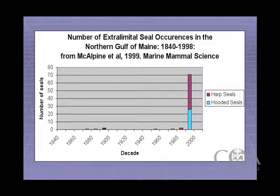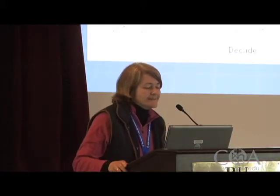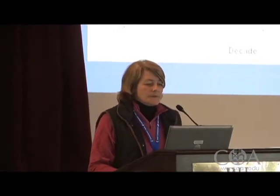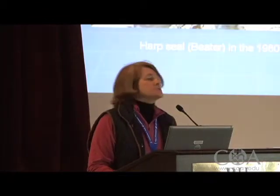I don't know if you can make out the turquoise for the hooded seals and harps in the maroon. So back, I think the earliest one you see is back in like the 1870s. There was one report of a hooded seal and so on. So very few reports. Now granted, communication is a whole lot better now. But still, when you hit the 1900s and you have this dramatic shift, it's like someone turned the switch on and here they are. So from that work, we wanted to see if things had changed.